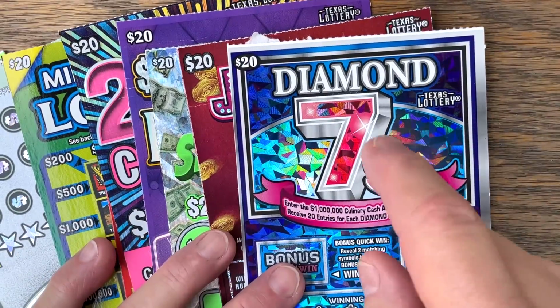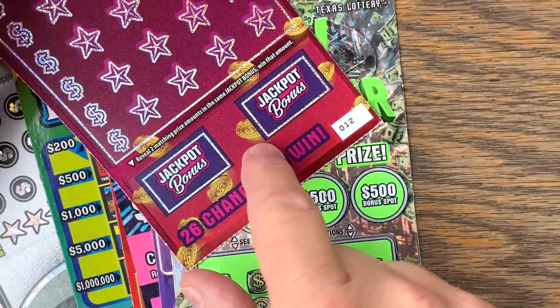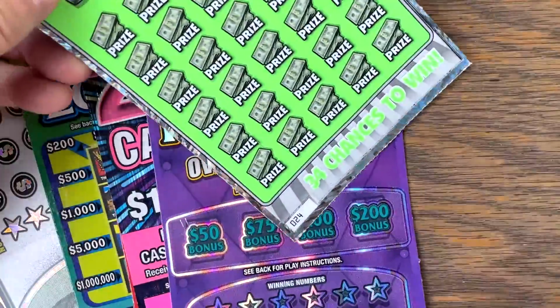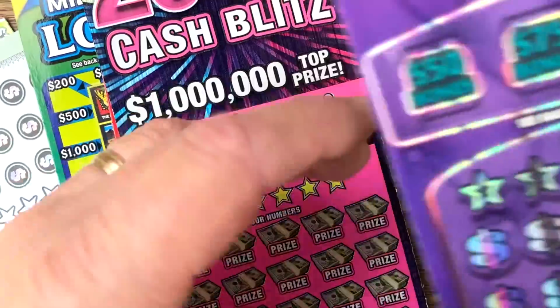So here's what we're going to play. $20 Diamond Sevens, ticket number 8. The Jackpot Millions, ticket number 12. Cash Spectacular, ticket number 24. The 100 Million Riches, ticket number 5.